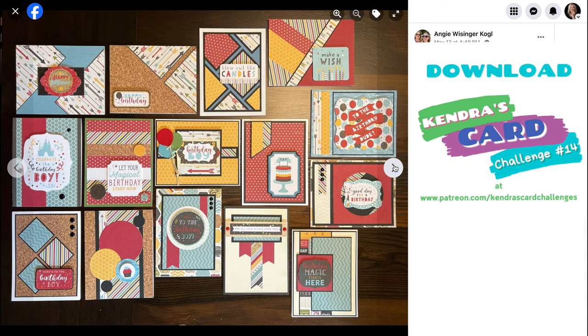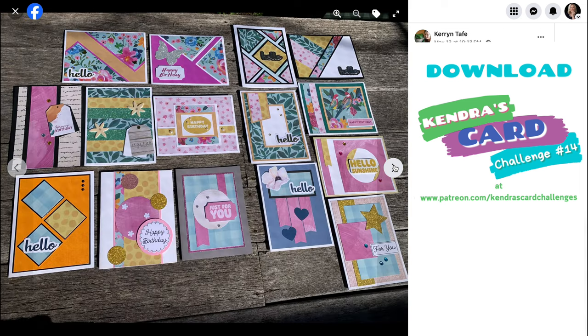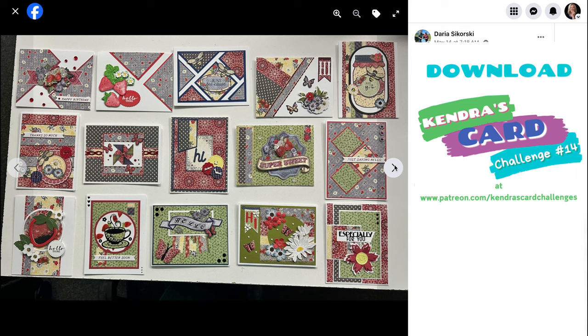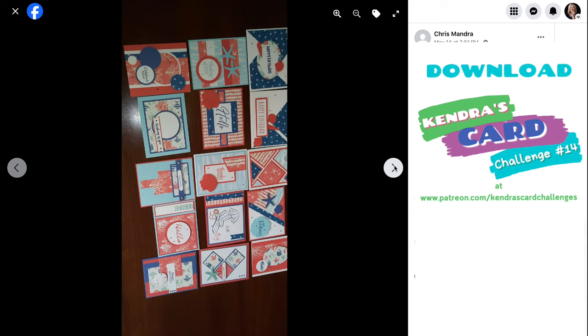Now, in case you're new to the challenge and not familiar with how to enter, here's the scoop. To enter, you'll upload one photo showing all 15 cards in the official entry photo album for the current month. Multiple entries won't count. In your photo caption, include your name and country, and double check that your caption saves, because sometimes Facebook doesn't want to work. I always include the link to the current month's official entry photo album in the featured post at the top of the Kendra's Card Challenges Facebook group in case you have trouble finding the albums. You can also post your cards on the group wall to share with everyone, but that won't count as an official entry.